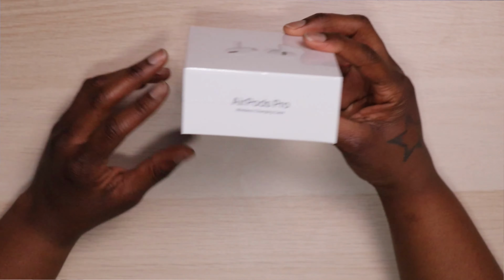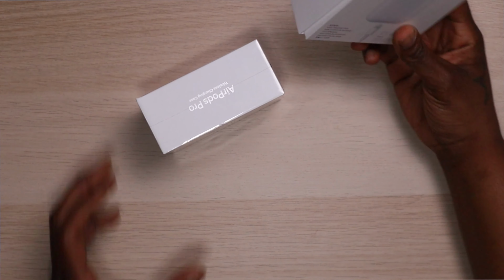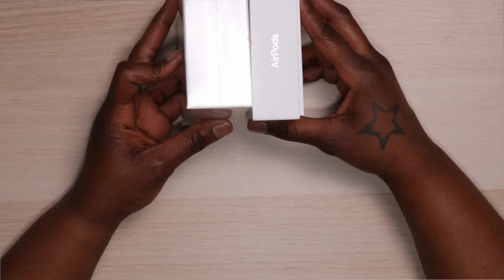So here we are. Here's the packaging. It's in that true Apple fashion. It's always looking right. Packaging is pretty much just like the old AirPods. The other AirPods is just a little bit slimmer. And it says AirPods Pro wireless charging case. So it's wireless charging capable. It's pretty cool looking. I mean, it's a great design. I really like the packaging already.